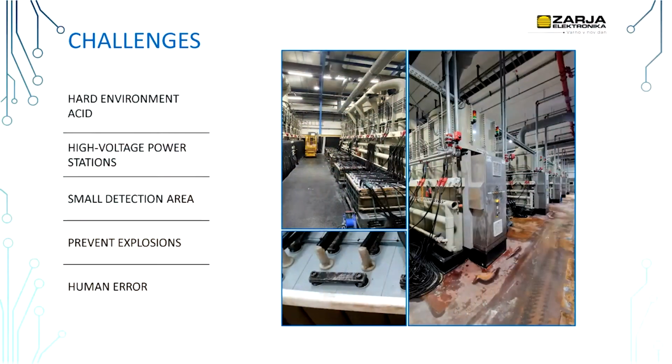So even before we started with the design of our final solution, we faced a few challenges, which were the hard environment. When you stepped into that production line, you could even taste the smell of acid. There was a high voltage power station, which is connected to the pallets of the batteries. There was a small area of detection; you can see the connection between two batteries is very small. And as I already said, the customer wanted to prevent explosions from happening. And of course, by the end, when we went through all those challenges, we found out that there are also some human errors which could not be avoided.